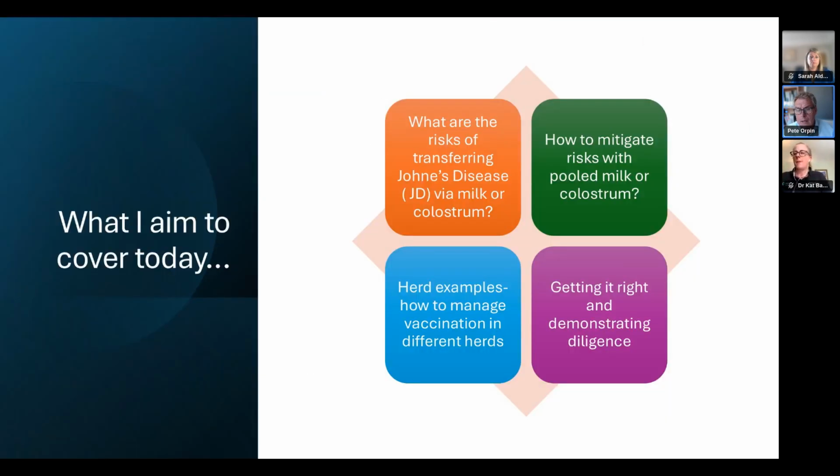If we actually look at what we're trying to achieve, I want to take you through what the risks of transferring Johne's disease via milk and colostrum are, and then how we are going to mitigate those risks. Because I think it's important for us not to solve one disease and then cause another further down the line. I'm going to talk a little about herd examples and how to manage vaccination in different herd settings. And then finally about getting it right and making sure you've demonstrated due diligence, which I think is an important thing too.